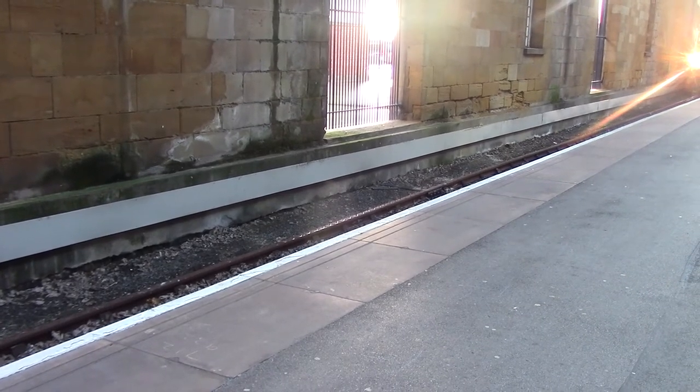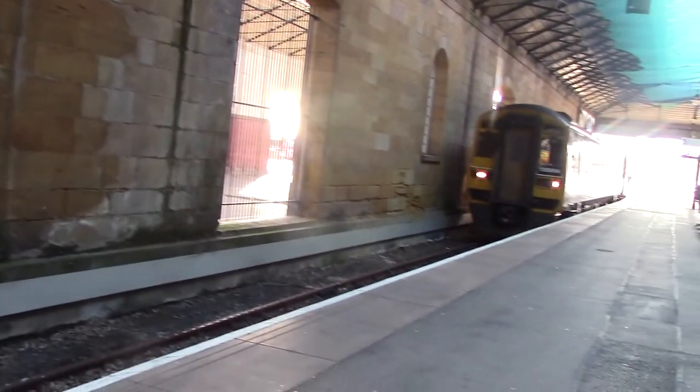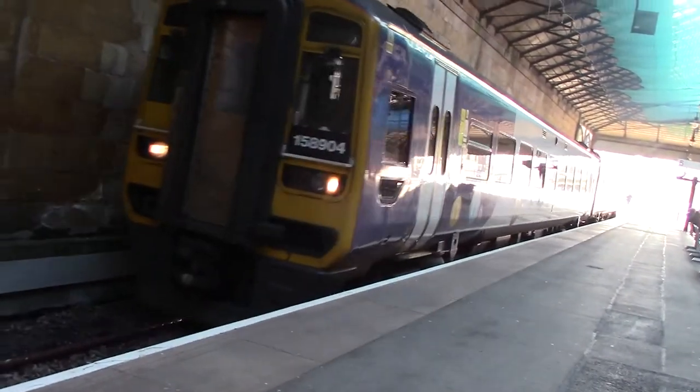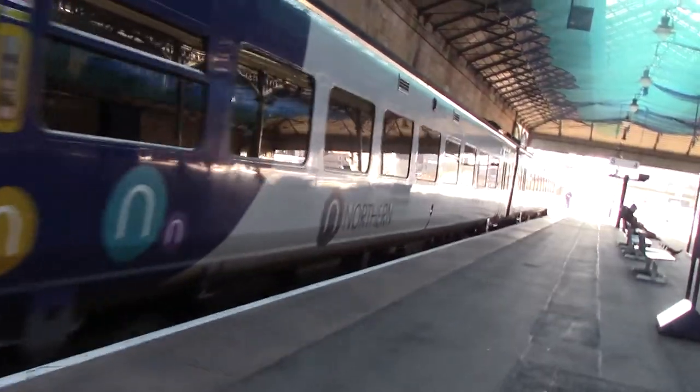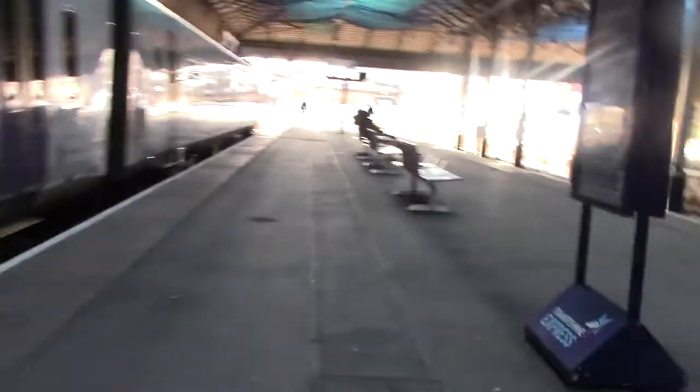Here it is. Let's board our lovely 1:48. Has it got USB charging points? What's the best bit? Here. USB charging points.